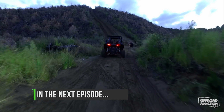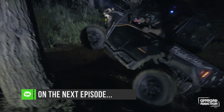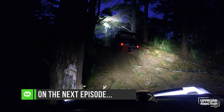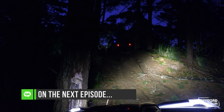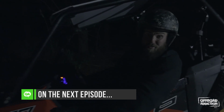Coming up on the next episode, the tow rigs are parked up and it's time for the night run to begin. The Polaris General and the RZR Turbo come out to play on the more hardcore tracks with plenty of mud bogs, hill climbs, and off-camber wheel lifting action. I don't want to be cold and wet for the rest of the night, so we're going to drive around the bog holes.